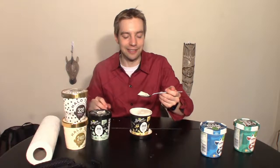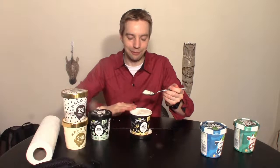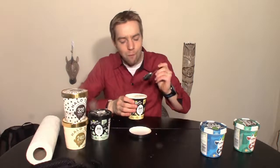Yeah, I don't know what they put in it, but it has those little black specks like you'd expect from vanilla bean. But the flavor really does have that kind of artificial, almost a little hint of a chemical flavor, so you can really tell that it's not actual authentic vanilla bean. So I'm gonna say that Halo Top vanilla is a little bit better than this vanilla right here. Not my favorite. I'm going to give the Breyers vanilla bean a 4 out of 10.